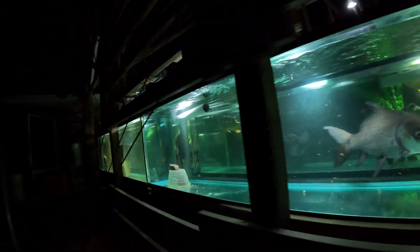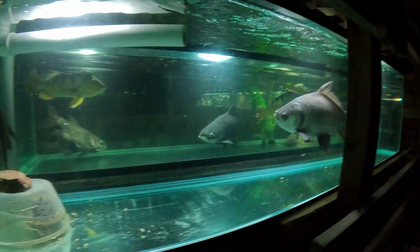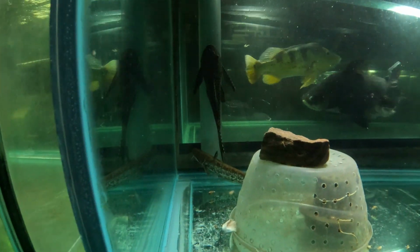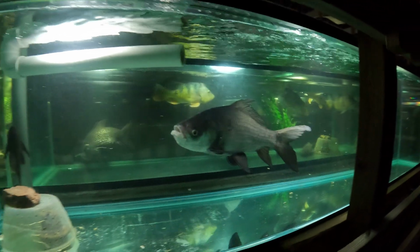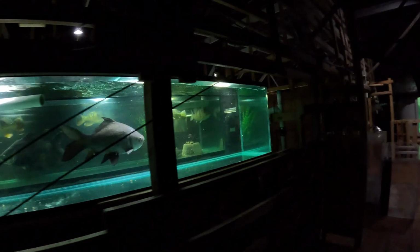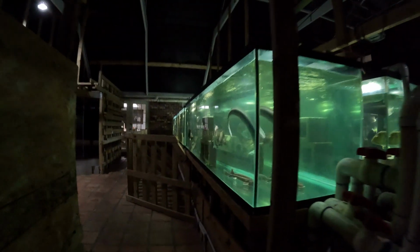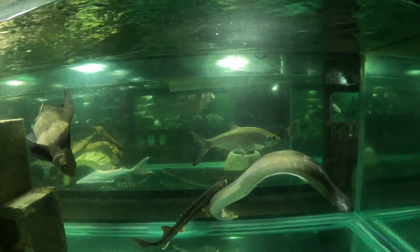No big news here. As I said, the divider is removed, so the smaller Malaga auto is rooming with the big cutler. No changes here. Okay. Everything seems to be all right here. I mean, status quo.